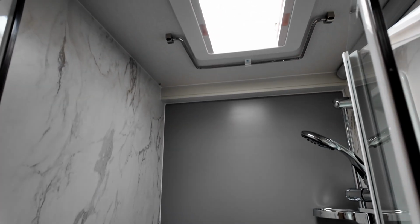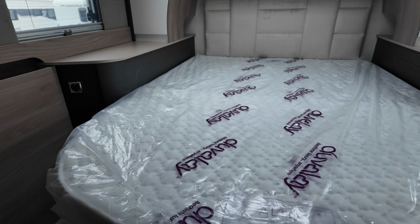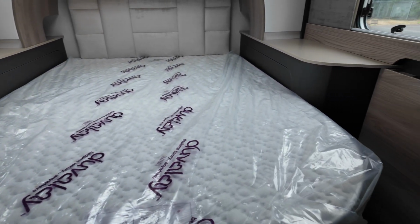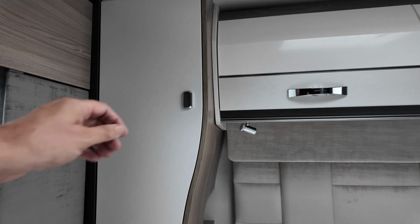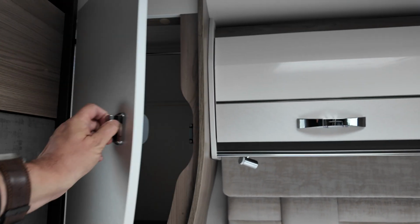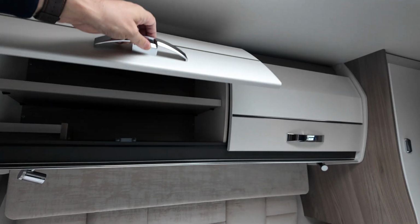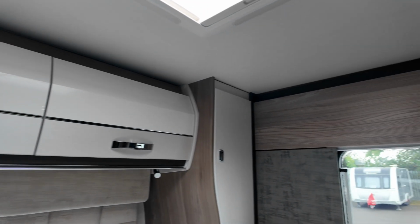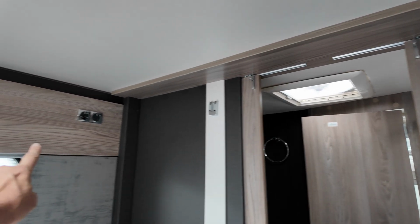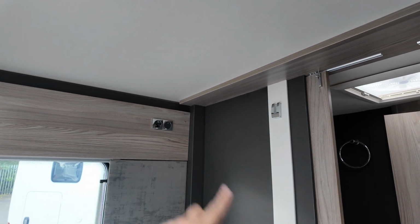A nice roof light above there, letting in plenty of light. As we move to the back, we've got a lovely island bed. Some handy tables at the side. Lots more storage. Look how much storage there is in here. More lockers at the back as well. So much storage. A hanger up there, a place to mount the TV, including a 12 volt and a 230 volt socket.